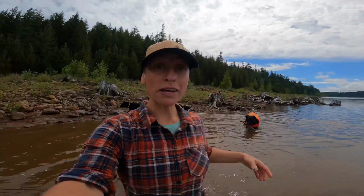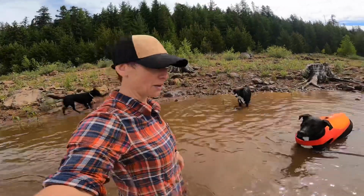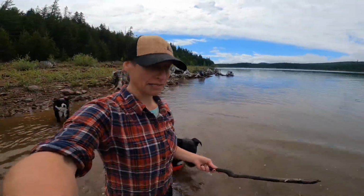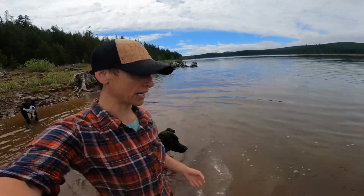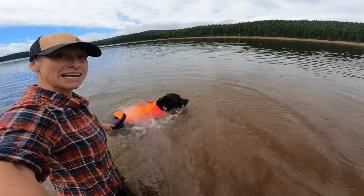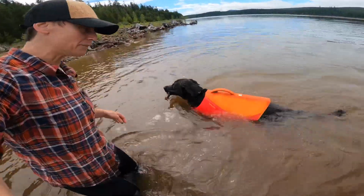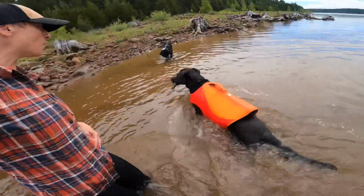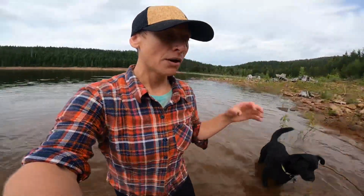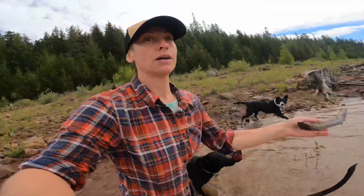So I've been saying, go, Finn, go, and I use that as the command that is paired with me supporting him. He's starting to do it more and more with just the command. Good boy. And he's getting more and more confident now, to the point where, as you saw just now, I hardly had to give him too much support.